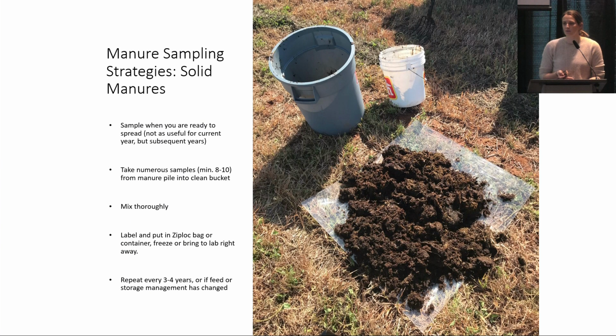I recommend repeating this test every rotation or so, every 3 or 4 years, and try to get a nutrient analysis then, unless you're making significant changes on your farm associated with feed or the way that you're storing your manure. But generally, if you have a good handle on what your values are like, because you've been doing consistent operation management practices over the last few years, you don't have to do it every year.